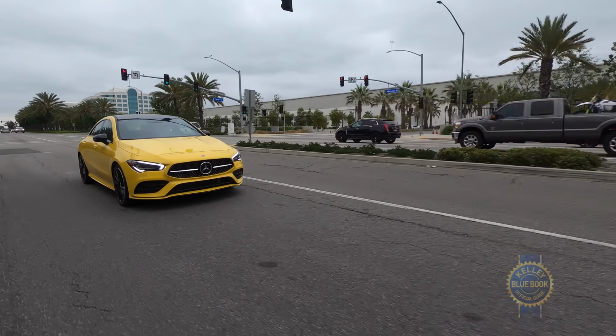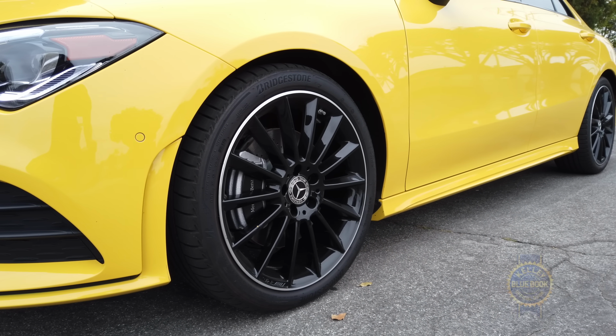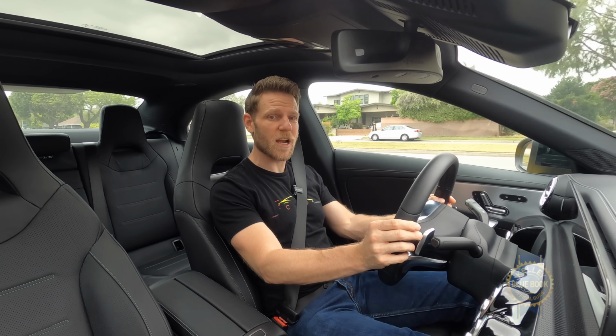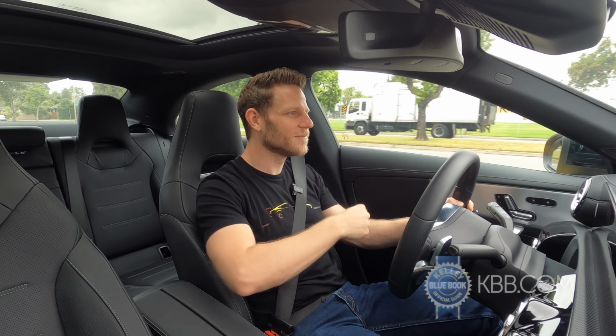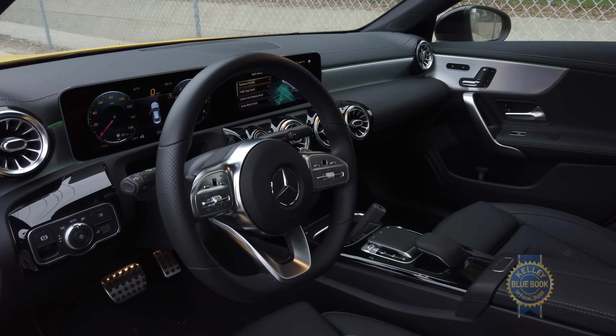For normal driving, ride quality is more than acceptable, even riding on our test car's optional 19-inch tires. I also appreciate the CLA's satisfyingly firm brakes and a cabin that deftly inhibits audio intrusions. I can't hear you, big truck. And with that cabin mention, I successfully segued into the interior.